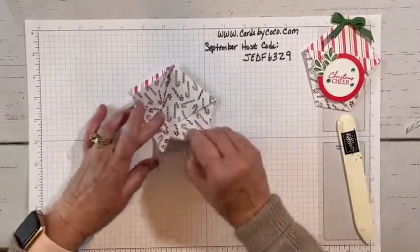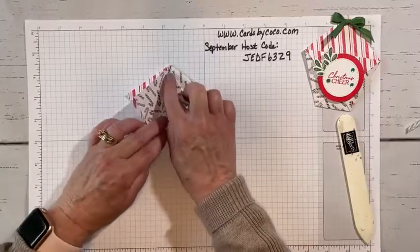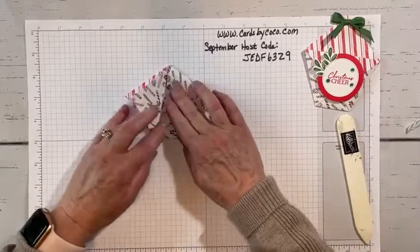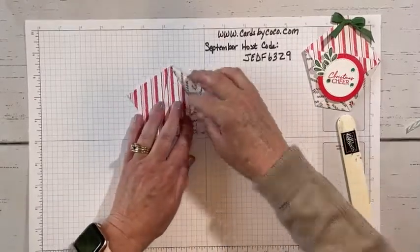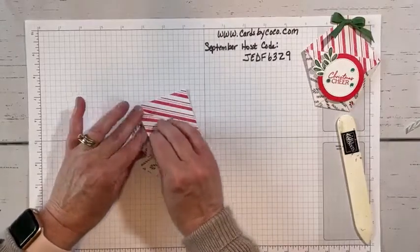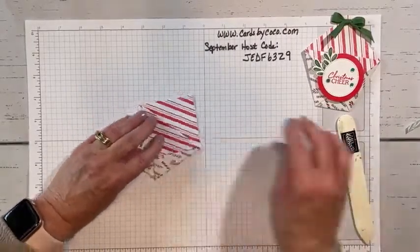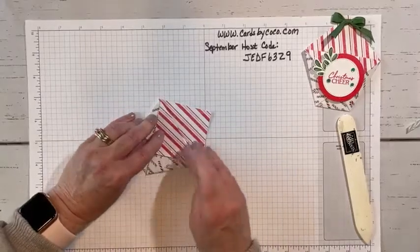All thumbs this morning. And then we're going to bring this one over. We're going to press that down, bringing it up to that seam. And ta-da, there we go. There's our diaper fold. But I'm going to bring this down. This is why I don't press everything down so much, because you want it to look nice.